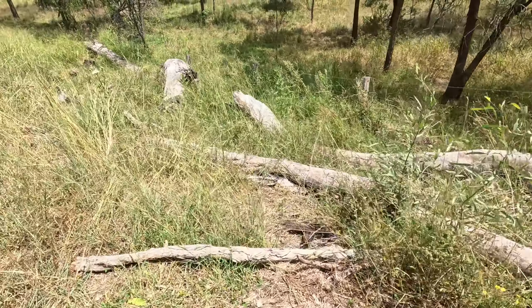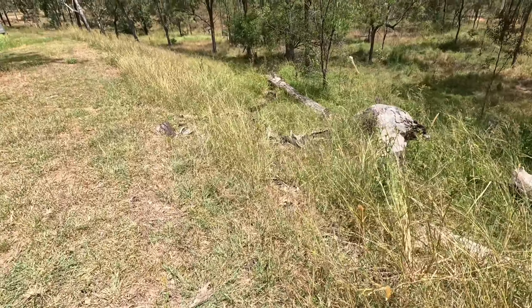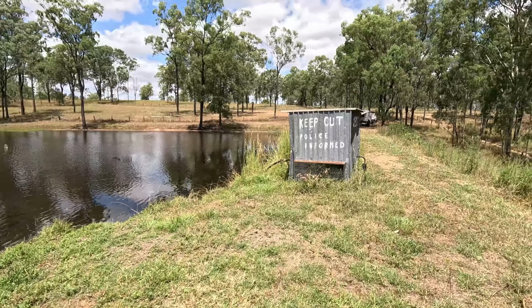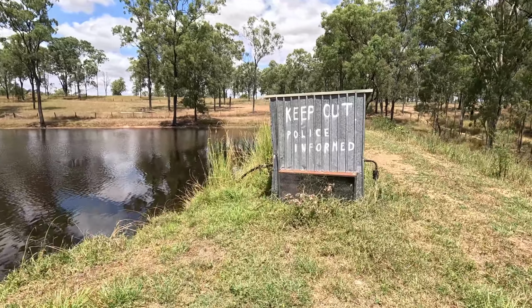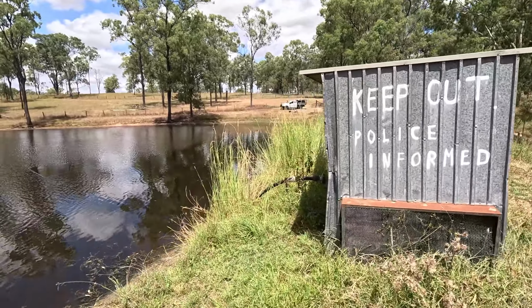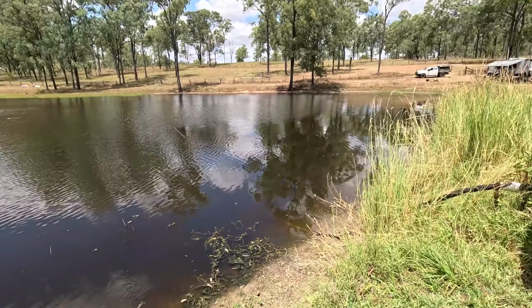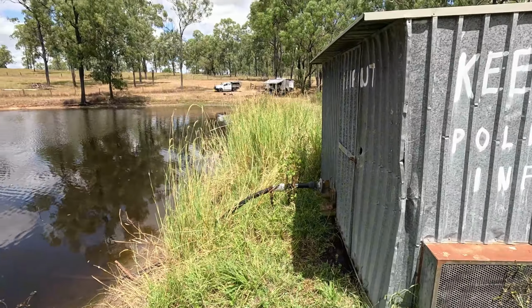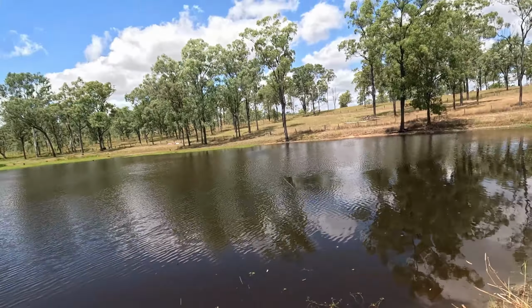Watching out for snakes as well in this sort of country, especially around a bit of water. They could be anywhere. Like the sign says, keep out. The owner's pump shed, you don't want to be interfering with any of the owner's stuff at all, whatever he uses the water for. Most likely stock water, I'd say. There's quite a few cattle on this property.